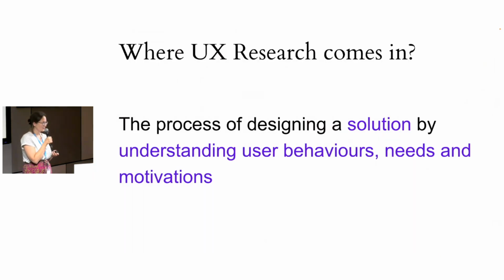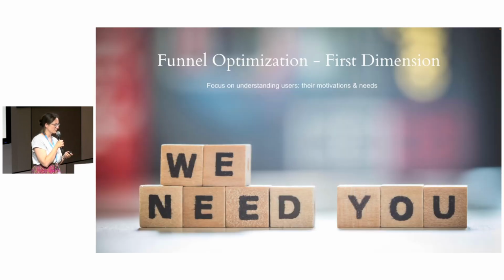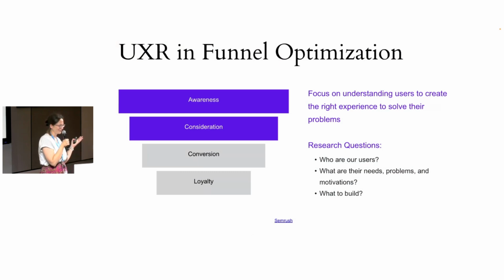So as I was previously mentioning, I have to focus on the user behaviors, needs, and motivation. And when we think about the funnel and the funnel optimization, I can see 2 different approaches, 2 different dimensions. The first one is related to focusing on the user motivations and needs. So we have here the basic funnel, where we have the awareness, consideration, conversion, and loyalty. Obviously, the user should be everywhere, in each stage of this funnel. But for the purpose of this presentation, I will just focus on the awareness and consideration.